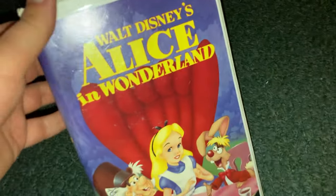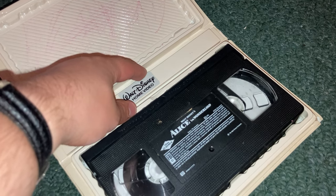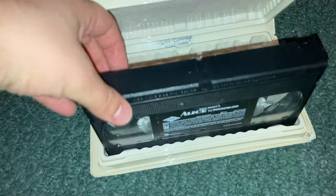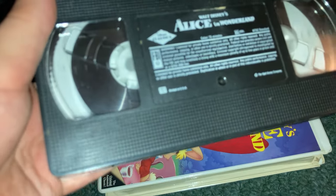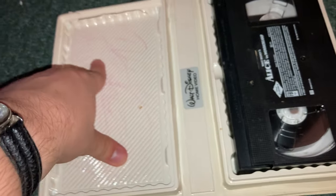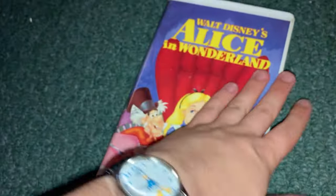And here we have the 91 VHS of Alice in Wonderland. I think it was repackaged at the same time as Dumbo and Sword in the Stone, when the Jungle Book came out to video. Or it might have been when Rescuers Down Under came out to video. It's got an ink label this time. This was printed January 7, 1993. And you'll like this: it comes in a 90s style clamshell, but the only bad news is it has a little bit of scribbling in the clamshell. But that's okay. It's the way it came.